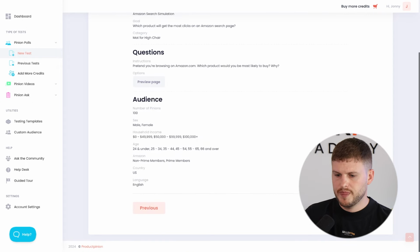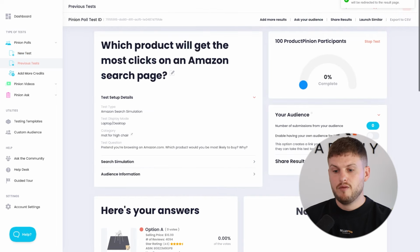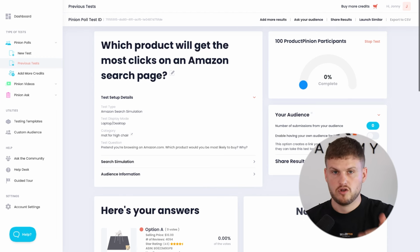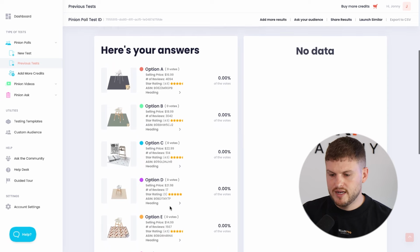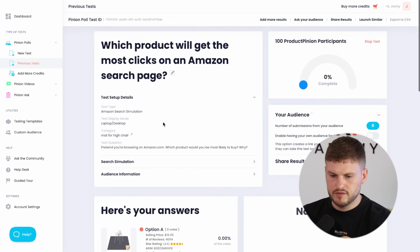Cool, next. That gives a little overview and I press submit. What is going to happen now is Product Opinion is going to go out to their list of polling people and they will send them that simulated search page and ask them the question which I asked them. We'll then be able to see the results as they come down here. This might take half an hour or so. So I'm going to come back to this in a little bit of time.